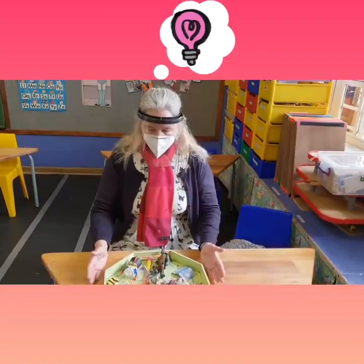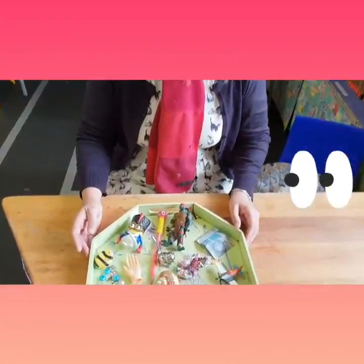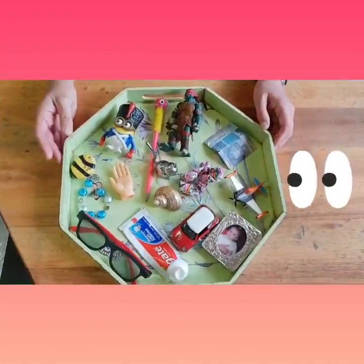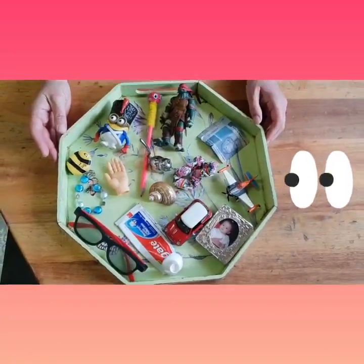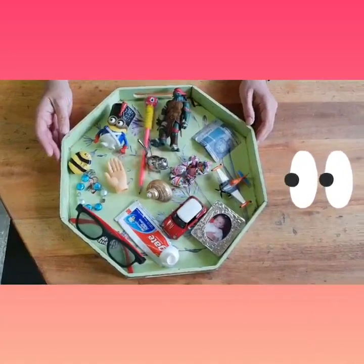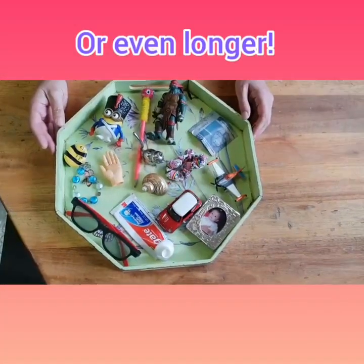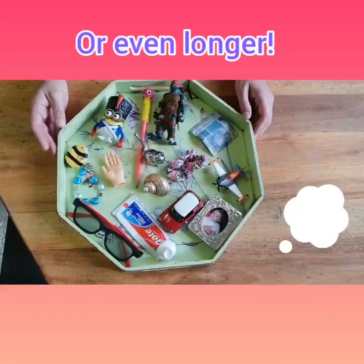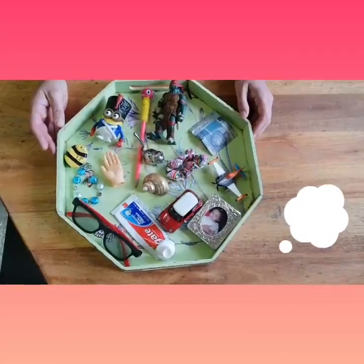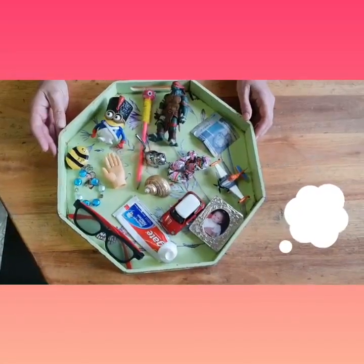So have a look closely at this tray I've prepared. This is something you can do at home. I've made one to show you. And you're going to stare at this for about 20 to 30 seconds. And you're going to try and remember everything that is on this tray. And then I'm going to take one thing away. And then you've got to tell me which thing I took away.